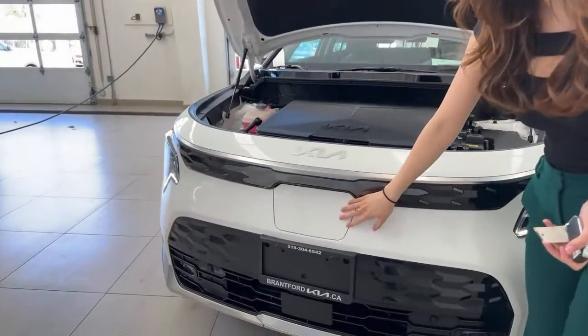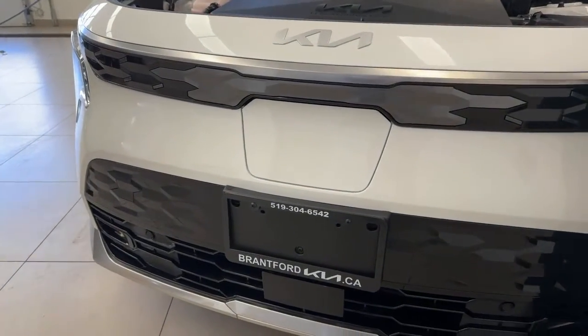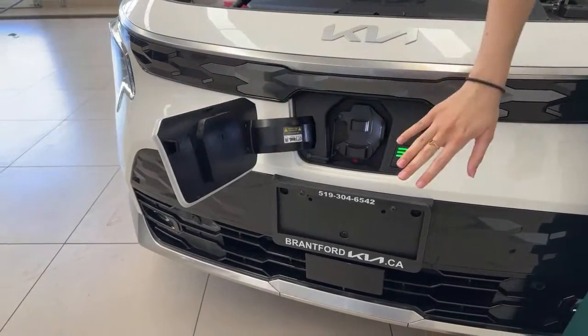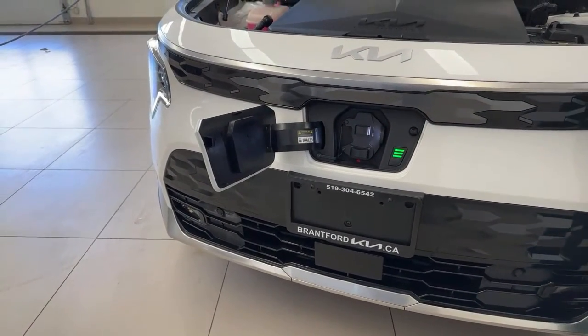I'll also point out we have our charge door right in the front here. So this is perfect for garage parking. To open it, it is just a manual one, so you just have to push it in. As long as the vehicle is unlocked, it will open for you.